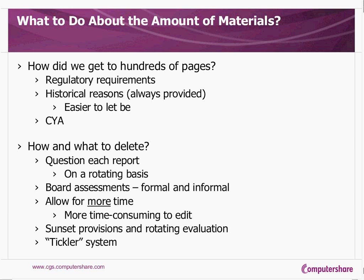And then the other things you need are sunset provisions. Look, if this report, let's just see if we need it for 2 years. If we don't, in 2 years, let's look at what the form of it is. And that should be formally adopted, as well as a tickler system to remind ourselves to look at materials on a regular basis.